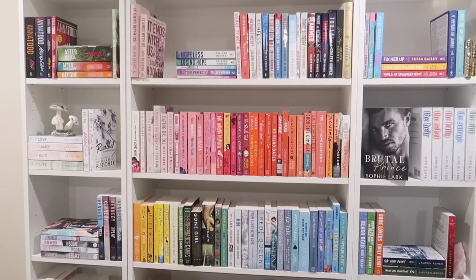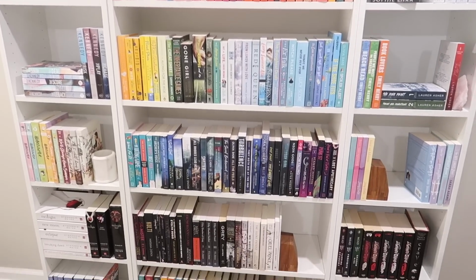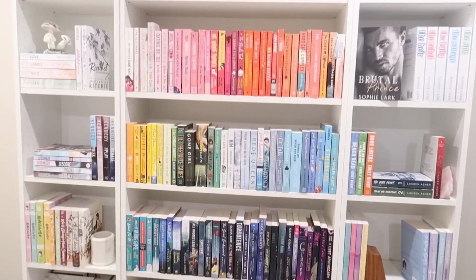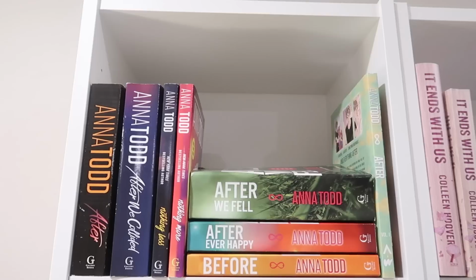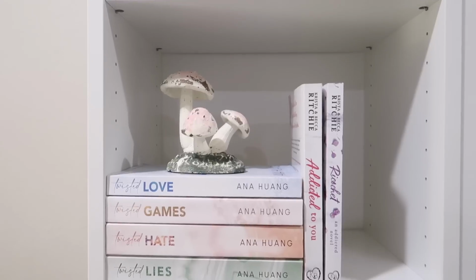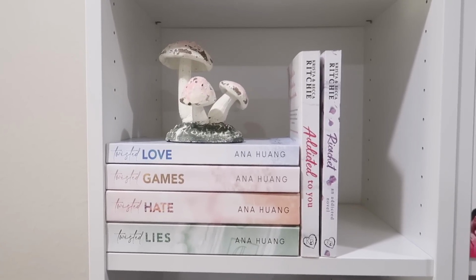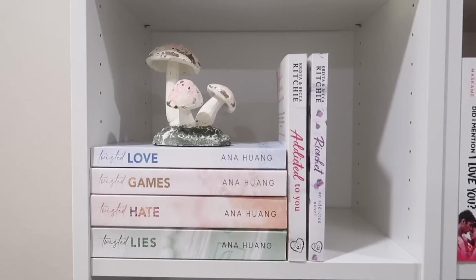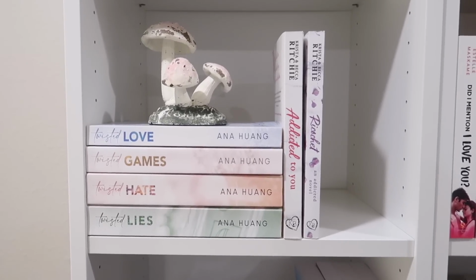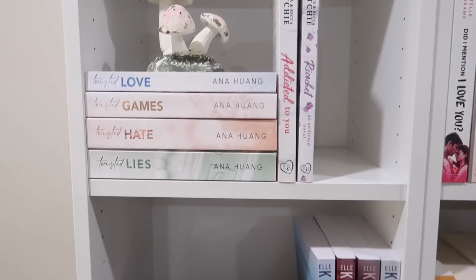Alright guys, we have the finished product. I may rearrange a few things along the way, but let me give you guys a little tour. Starting over here, we have the After series. Moving down from there, we have the Twisted series along with the Addicted series. Like I said, I have a lot of the series and authors separated out on the 2 smaller ones, and then the big shelf that I have is mostly the rainbow, but again, we'll get to that.